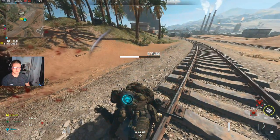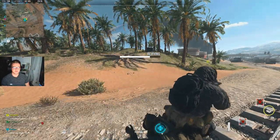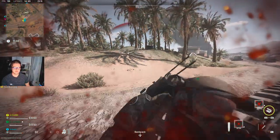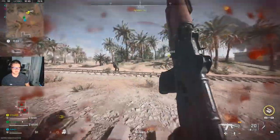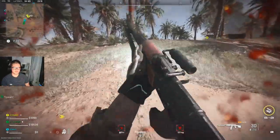Getting shot. Where's that coming from? Left side, almost dead. In the tree somewhere. I am almost dead. Oh my gosh. Mate, I cannot see the fuckers. Yeah, it's probably glitching. Oh, there he is. That's it.